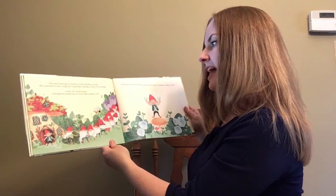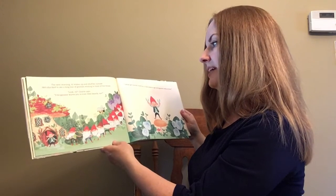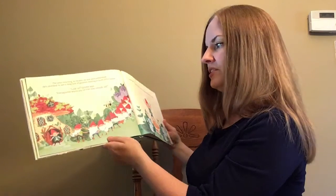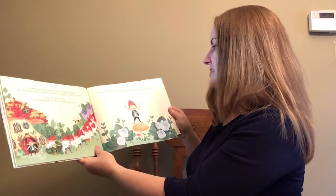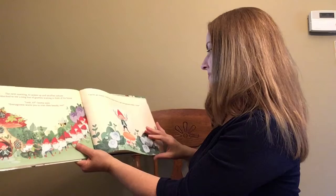The next morning, Al wakes up and shuffles outside. He's shocked to see a long line of gnomes waiting in front of his house. "Look, Al," Norm says. "Every gnome wants you to trim their beards too." "I better get started. It will be a close shave to get every gnome ready in time."